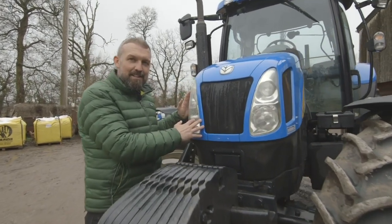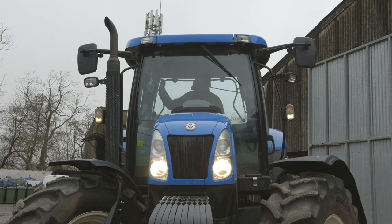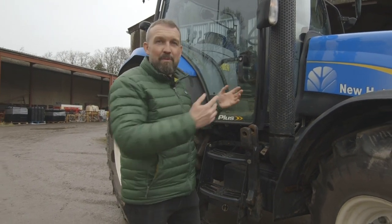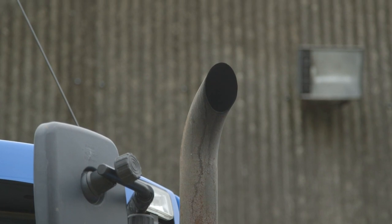These are our lights. Sometimes we have to work at night and we need as much light as possible. So not only do we have the headlights, but we have spotlights at the top as well. This is the exhaust pipe. We don't want the exhaust at the back with all the machinery, so we keep it up front here and it's high so we're not breathing in the fumes.